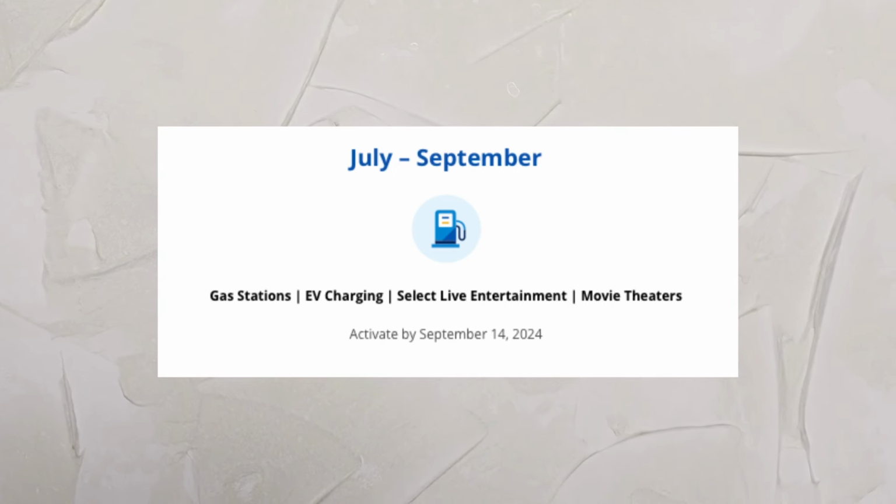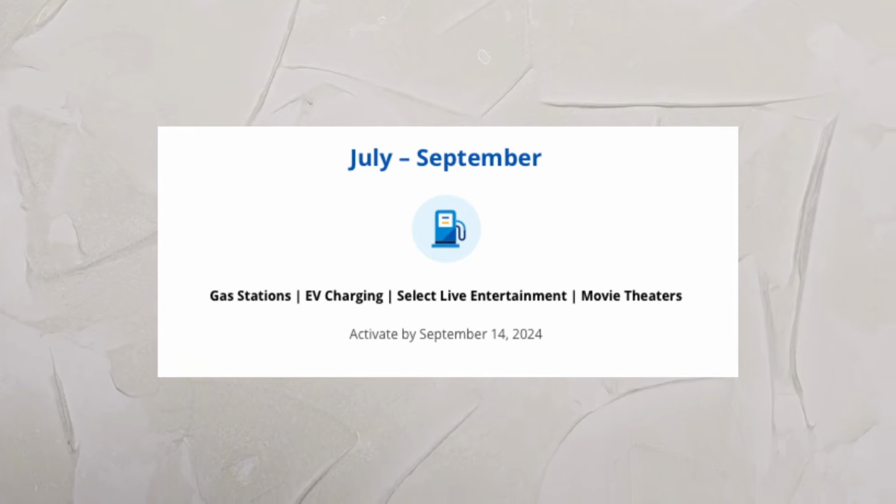And so in my case, I'll be using it for the Q3 categories, which include gas stations, EV charging, and entertainment. Specifically for me, I'll be using it for gas stations because I am going into the office more now, and so that means I am using more gas. Beforehand, I really wasn't using too much. It was a pretty low category spend, to be honest. But now I'm spending a bit more. My car isn't like a gas guzzler or anything, but still I'm spending a little more on gas.